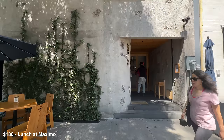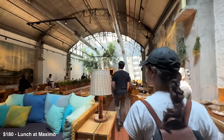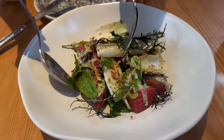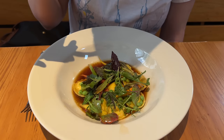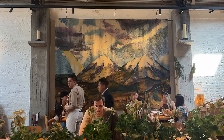I made reservations at Maximo a few weeks back, and it turned out to be one of the best meals of the trip, so I'm glad we did. The place had a cool bathroom, so you know it's good. All of the food was great: beets with greens, octopus with radishes, wife-sized tortillas, and raviolis with peas. I got to look at this mountain tapestry the whole time, and the staff was really nice.